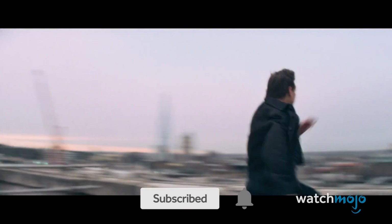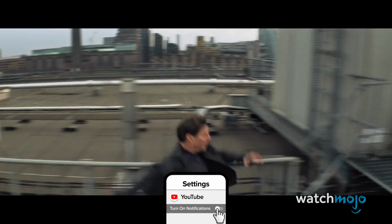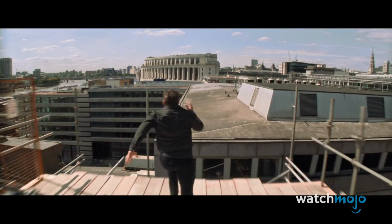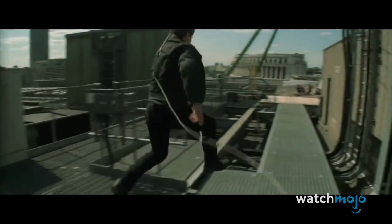During the film, Ethan Hunt leaps from one rooftop to another to try to catch up to John Lark. When Cruise shot the jump, he was attached to a harness. He was supposed to slam into the building, pull himself up, and keep sprinting. But when Cruise hit the building, he unexpectedly broke his ankle.